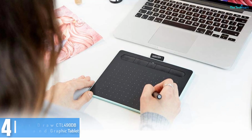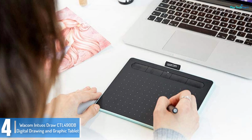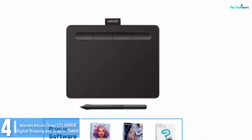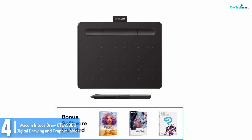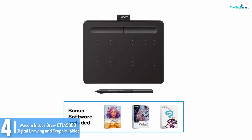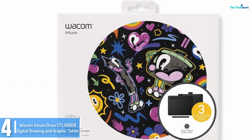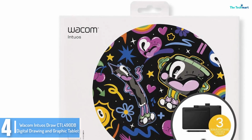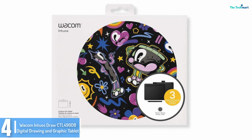Moving on, at number 4, we have the Wacom Intuos CTL-490DB digital drawing and graphic tablet. For a clean and quick connection of your drawing tablet to your PC, you need to try out a wireless drawing tablet. The Wacom Intuos CTL-490DB is one of the best drawing tablets that can connect wirelessly and through Bluetooth. It will replace your PC mouse, and once connected it turns your PC into a drawing canvas.